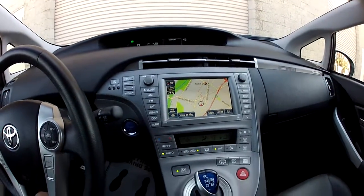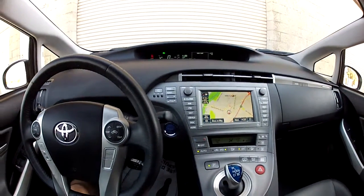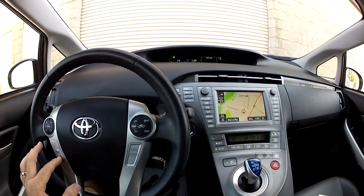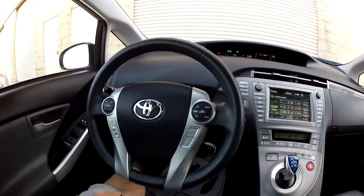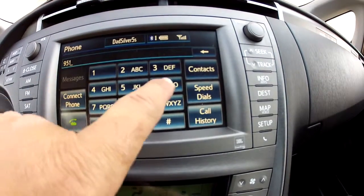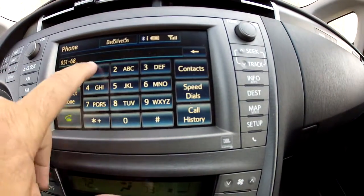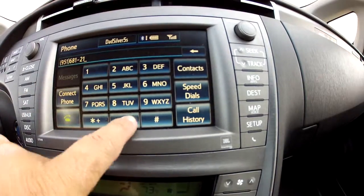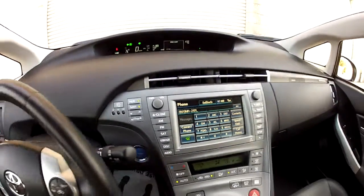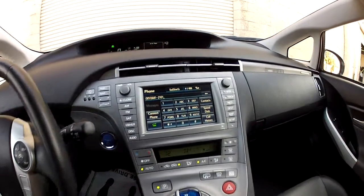Going back to finish off with the radio before we wrap up the systems video. You have Bluetooth, so you can push the button on the steering wheel here and it pulls up your dialing pad. Dial a number, 95168. Oop, misdialed. 6812101. You can dial a number, or you get your call history right there.